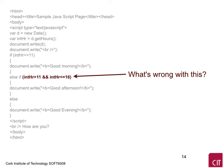While we're on the topic though, I don't use the word wrong. What's off about that piece of code there?